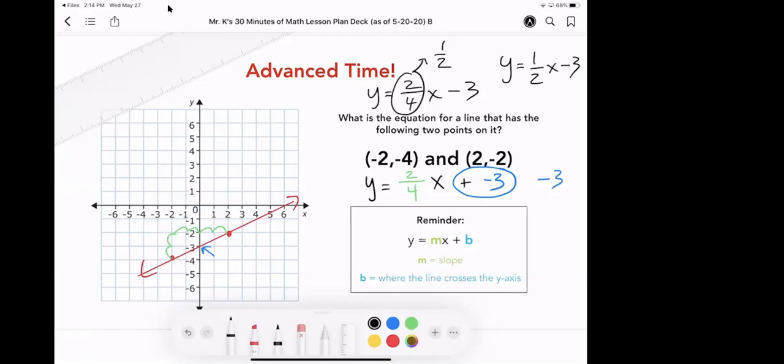And we should be able to check. So let's look. Let's use 2 and -2. Now I know this gets into negative numbers, so it's a little bit tricky, but if we replaced our x here with 2, so we did 2 times 1/2, well that would be 1. So we'd have 1 minus 3. If I'm 1 foot above ground and then I go 3 feet down, I'm going to wind up 2 feet underground, or negative two, which is exactly what we would expect.